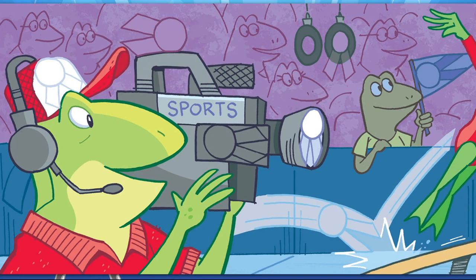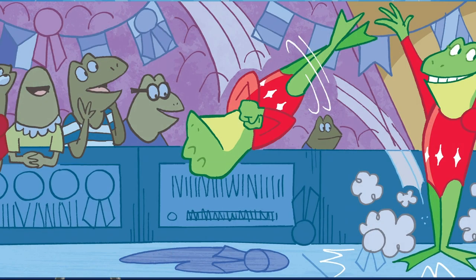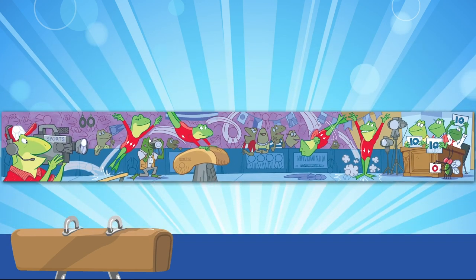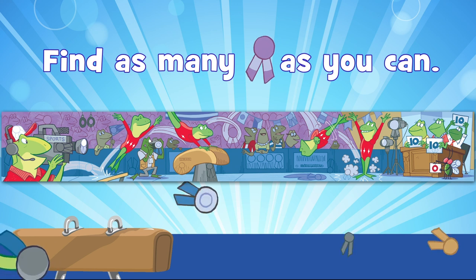Frogs are great jumpers, so they might be excellent gymnasts too. At this competition, each gymnast is trying to win an award ribbon, but the ribbons are all over the place. Let's try to help the frogs find them. Find the hidden award ribbons and count out loud as you find each one. There are 25 hidden ribbons.